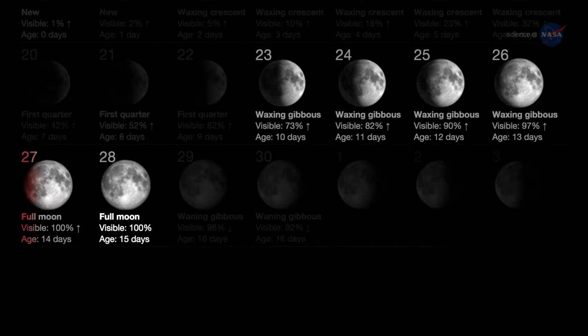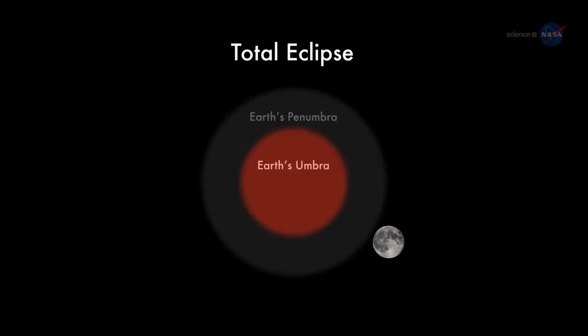But wait, this year's harvest moon is not like the others. It's going to be eclipsed. On the night of September 27th and into the early hours of September 28th, the full moon will glide through the shadow of Earth, turning the harvest moon a golden red color akin to autumn leaves.